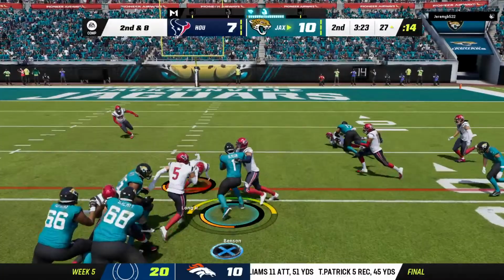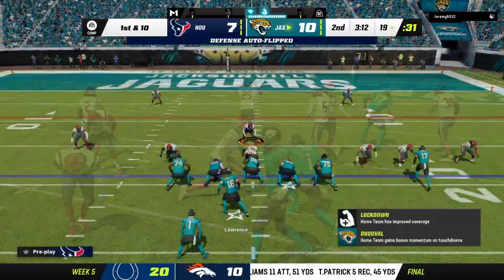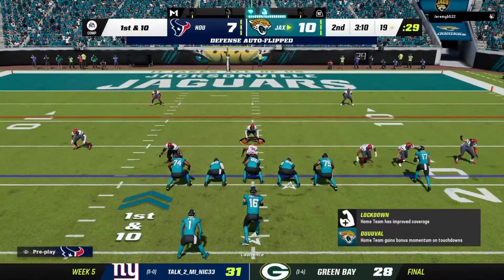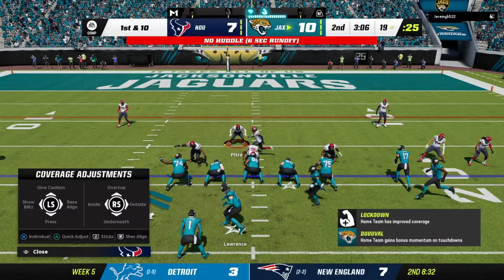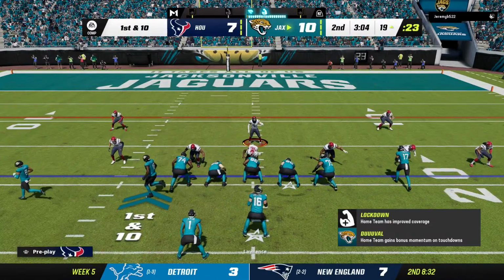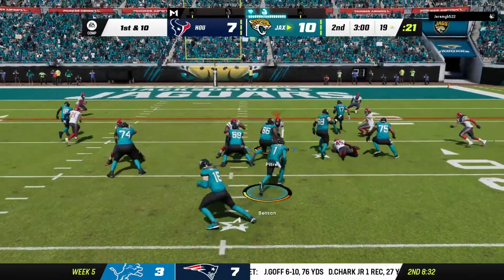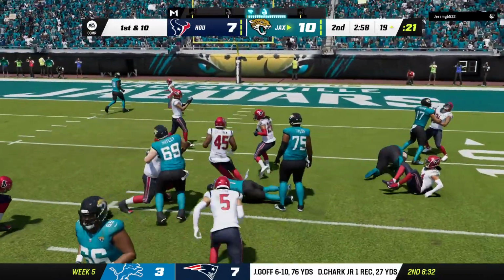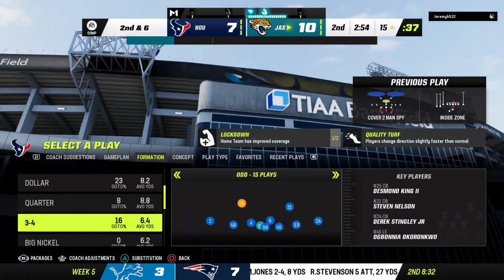Here's a handoff out of the gun. And he'll be brought down inside the 20 at the 19. So here's a 1st and 10 now, down inside the 20. And they'll keep leaning on the running game. Back to the ground. And give him 4 yards there. It'll be 2nd and 6.